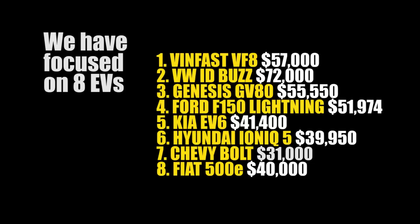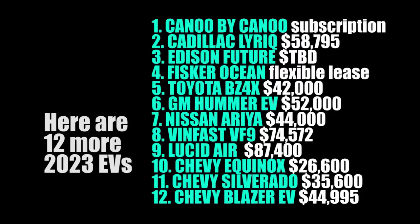So in other shows, we could count the number of EVs on one hand. Now we have to count them on both hands and both feet, all the toes and all the fingers needed. EVs are where it's at.